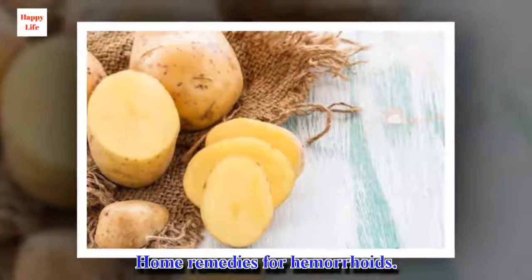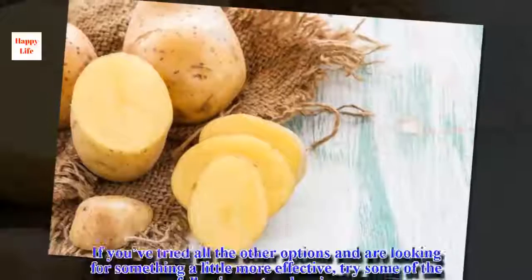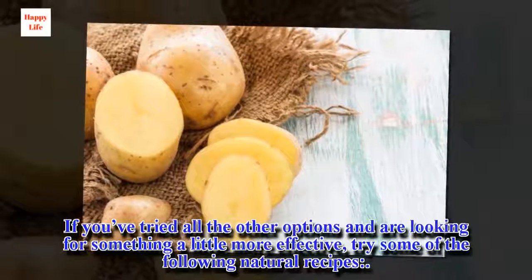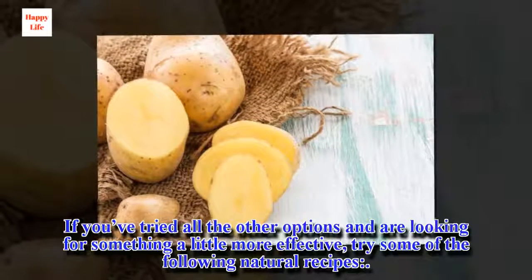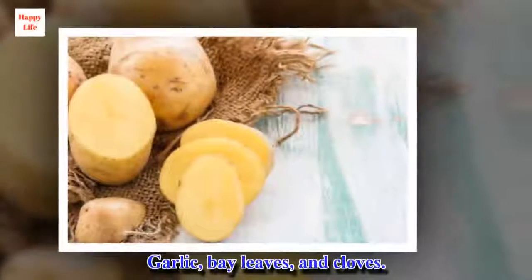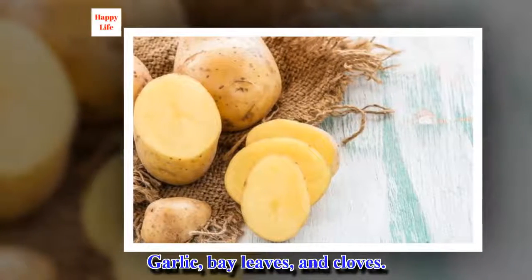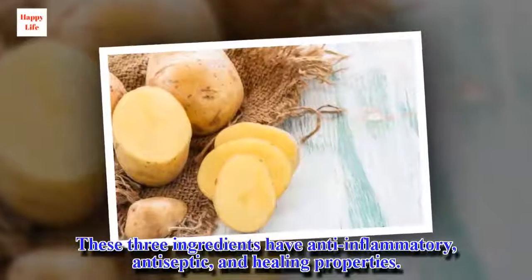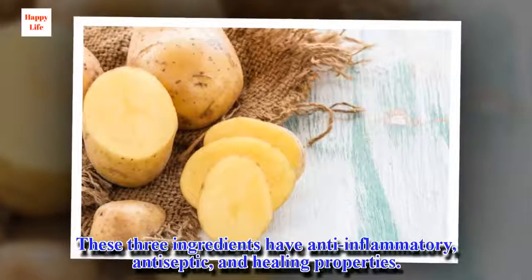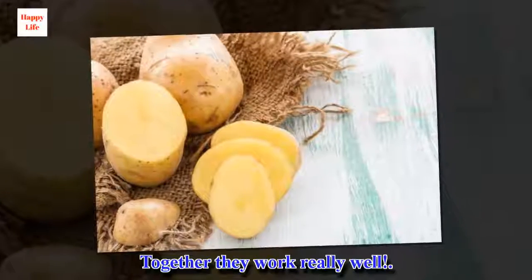Home remedies for hemorrhoids. If you've tried all the other options and are looking for something a little more effective, try some of the following natural recipes. Garlic, bay leaves, and cloves. These three ingredients have anti-inflammatory, antiseptic, and healing properties. Together they work really well.